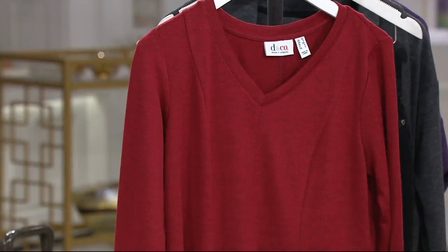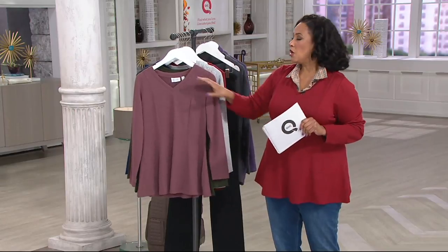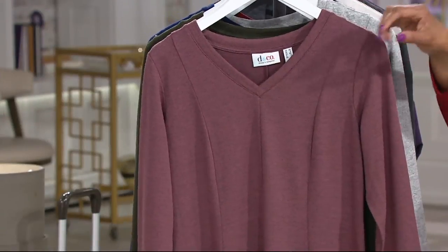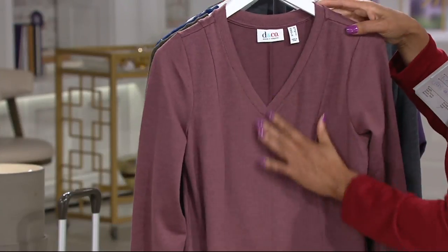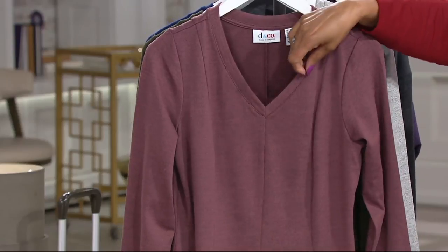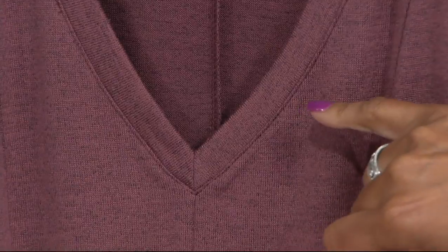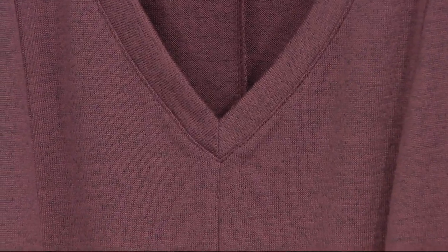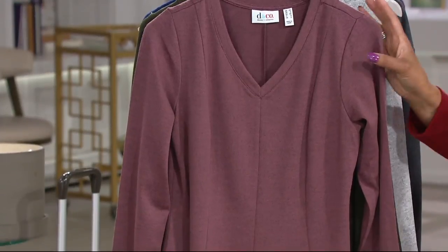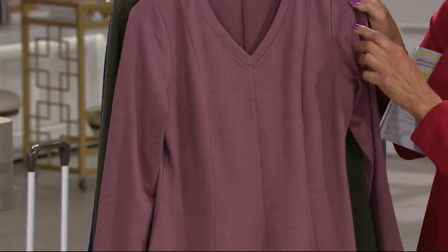So I think I'm gonna stick with the rose brown in front for just a moment, just to kind of walk you through the details. Starting with the fact that it is that V-neck, and it's the perfect shape of the V-neck so that it's not too plunging, it's not too high. I like that they trimmed it with a rib that just frames it nicely, creates a really pretty look. But the fit and flare is what you're going to love when you get this sweater at home. And I describe it as a sweater because it is. It's a soft knit. Here's what we mean by fit and flare.